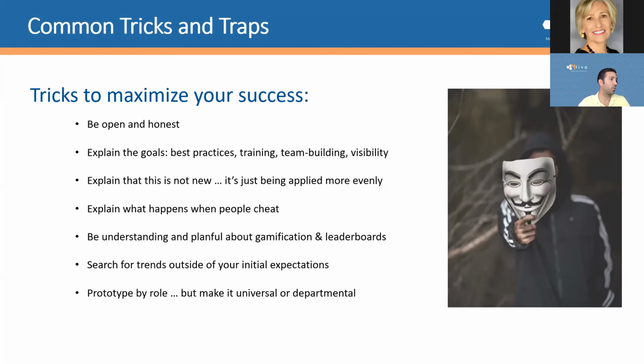And again, prototype by role. You can make it universal for that role across your organization, depending on your size. You could also make it departmental and get buy-in from the managers. Ask what's important to them and how they define their success, and just match it to the search criteria.